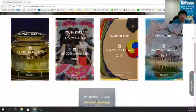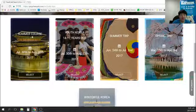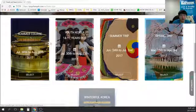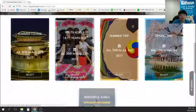So if you scroll down, you can see our different study trips we have here. I mentioned earlier our summer course, which is currently accepting applications, and it is 3 weeks long, starts in July, ends in August. If you haven't graduated high school yet, we are offering a youth trip. So this is a very unique experience, offering a trip to youth for 2 weeks.